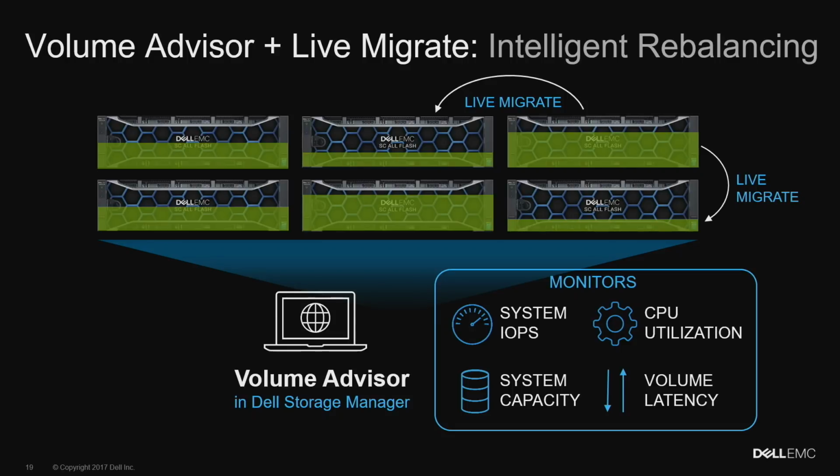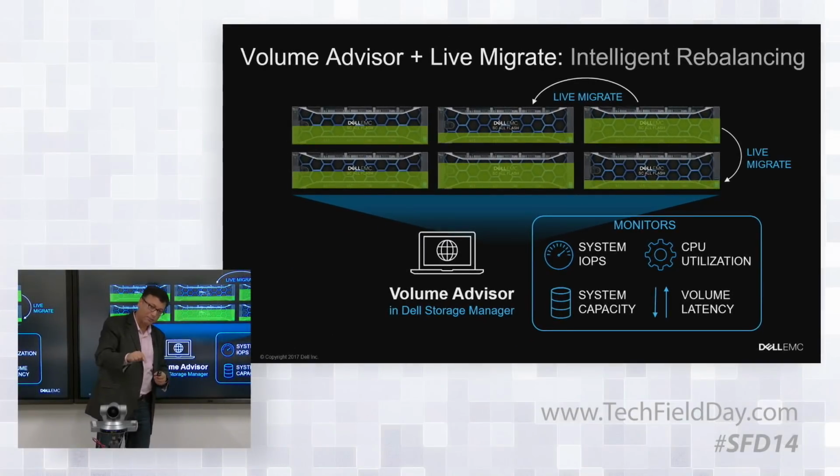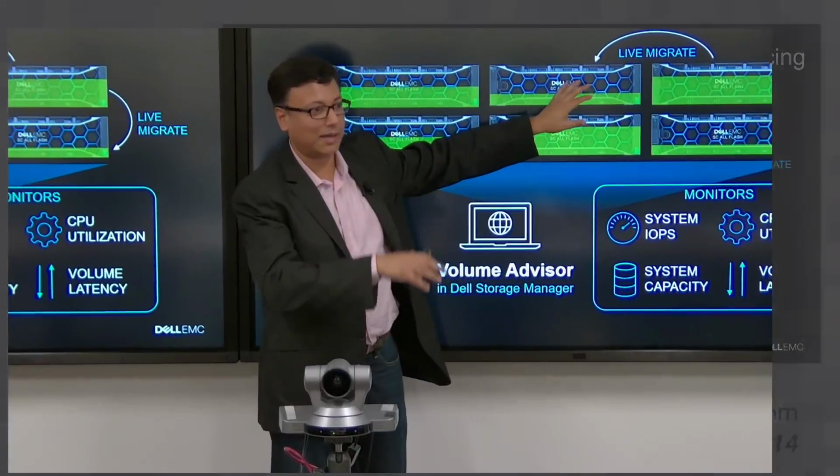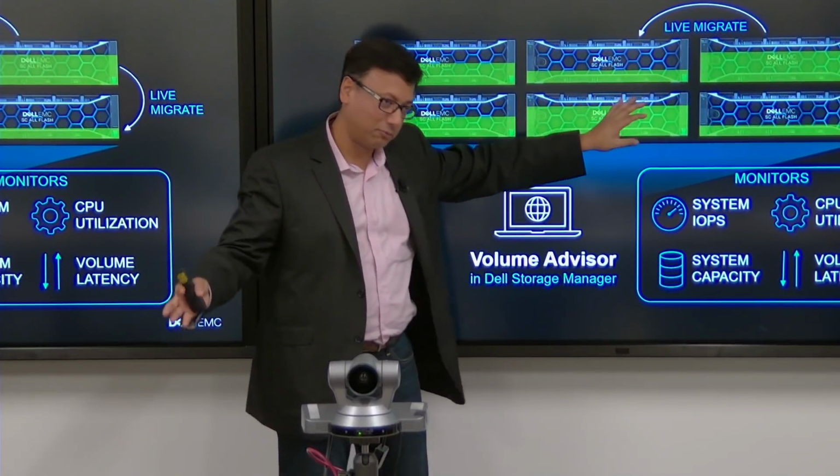Is it fully automated? Or what's the policy on the migrations? Yeah, so you can set the thresholds yourself, right? We will give you the recommendation, but we will not move it for you, right? We'll just give you the recommendation, and then you decide, you click the button and say, yes, I like the recommendation, move it. Or if you don't like it, you say, it may be recommending A, but A has some very critical applications. I don't want to move it to A, I want to move it to B.